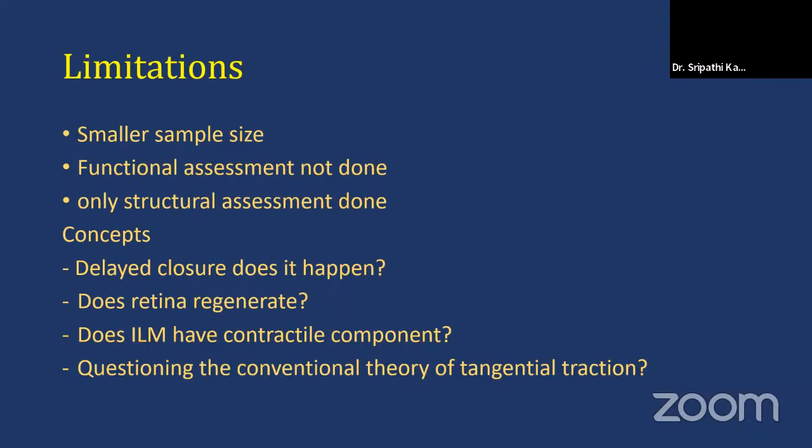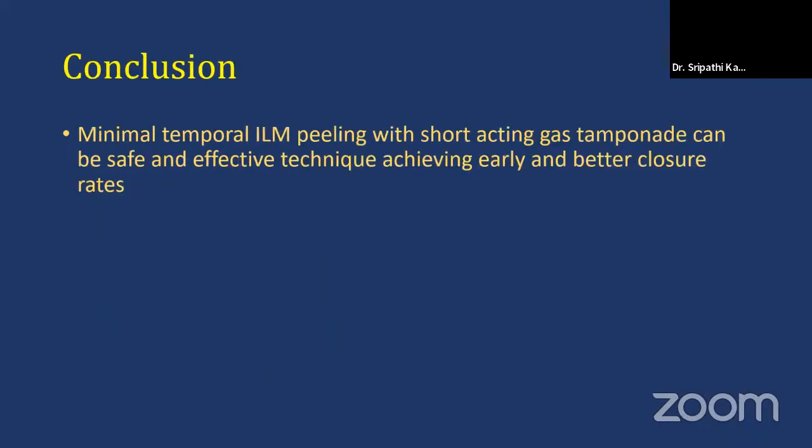I also have certain questions for the panel: does the retina regenerate? Does the ILM have a contractile component? And are we just questioning the conventional theory of tangential traction? With this, I want to conclude that minimal temporal peeling with a short-acting gas tamponade is a must, gas is required when we do only a minimal peeling, and it will be a safe and effective technique achieving early and better closure.